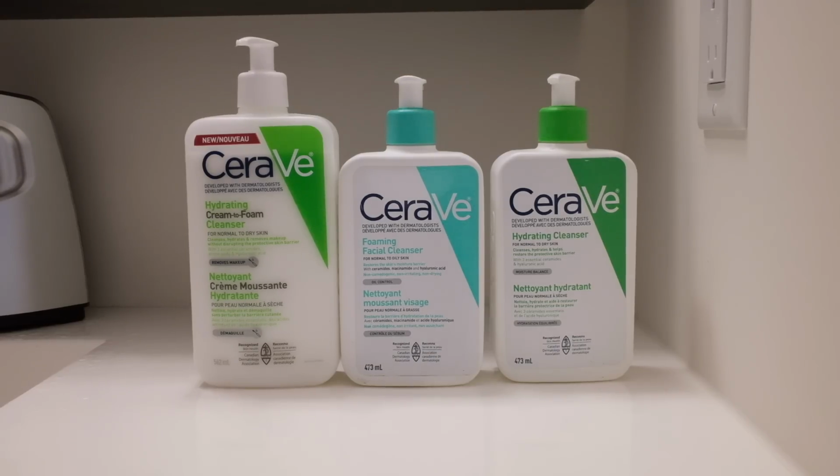Today I'm going to be reviewing and comparing 3 different cleansers from the very popular skincare line CeraVe. And you're probably familiar with at least one of these cleansers. They're really simple, effective, they're good value. You can get it at the drugstore, so it's pretty accessible. Unless they're sold out, which they're often sold out at my drugstore.